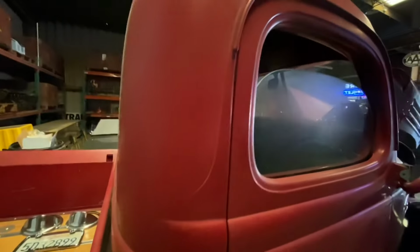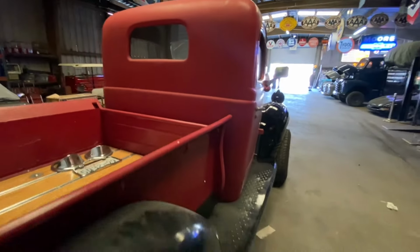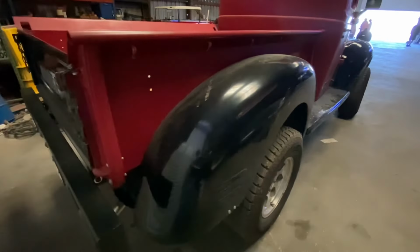Now, all the vehicles that you see in this garage are running vehicles. Someday, maybe we'll fire them up and do a closer walk around video of each one. Chris has invited me to come back, so that we may do in the future.